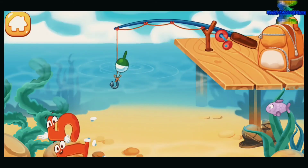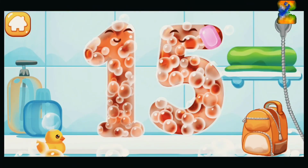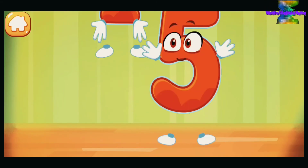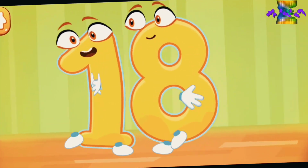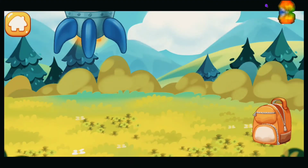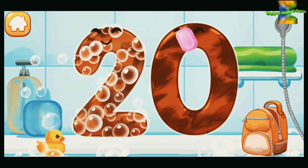Number 15 jumped into the water and is swimming with the fish. Tap the fish hook so it hooks. Wash away the soap with water. Done. Keep it up. Hooray! Number 20 safely returns.